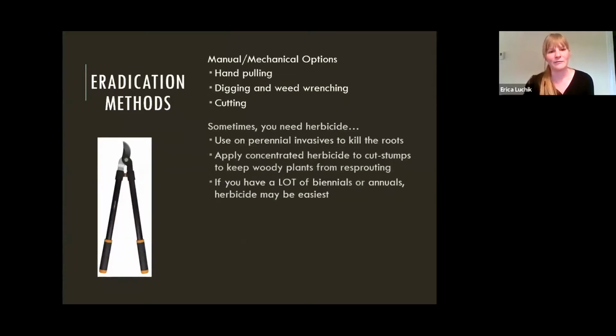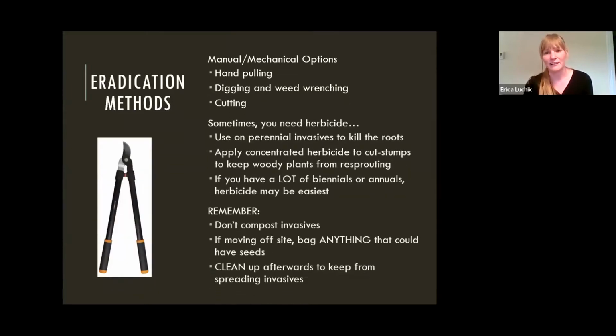And with that, there's different eradication methods. You might be hand pulling or digging or cutting. Sometimes you may need herbicide. Some of these plants, you can't pull them or cut them. The root systems go a million miles away, so you have to kill that root system. But one thing to remember is don't compost them. You don't want to compost those invasives and potentially spread seeds.